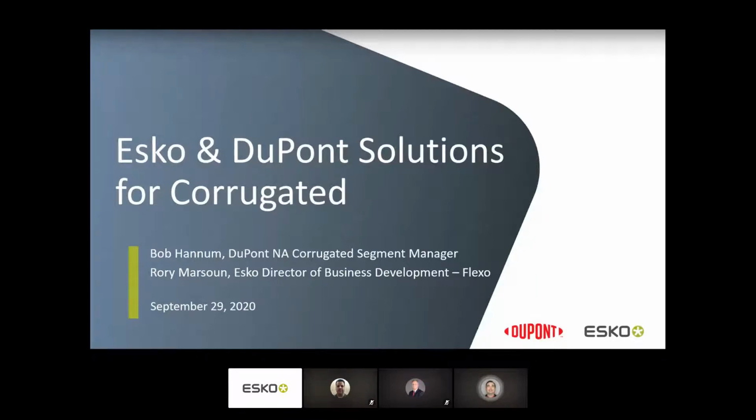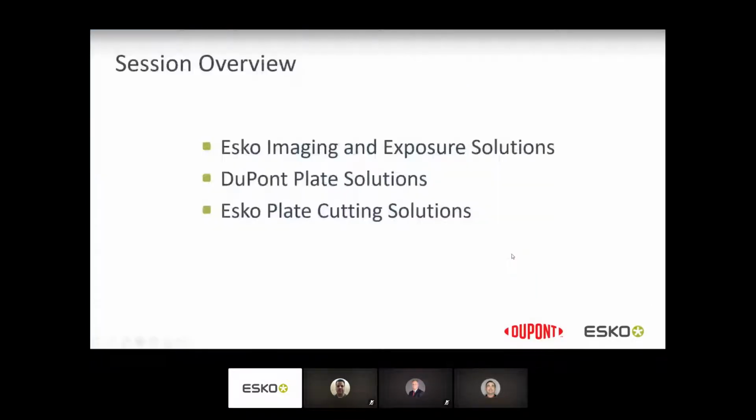As we get moving here, in this first block about our products and our solutions, we're going to break that into 3 sections. We'll start with Esko Imaging and Exposure Solutions. Bob's going to talk about the DuPont plate solutions, and then I'll come back and talk about our plate cutting solutions.